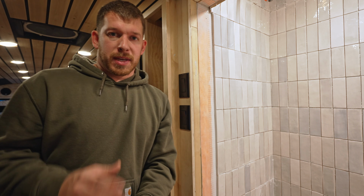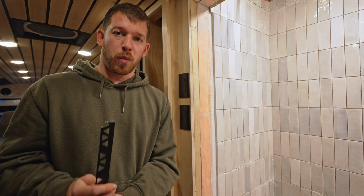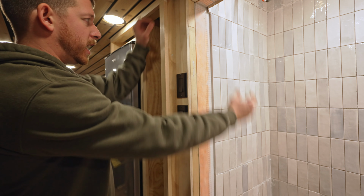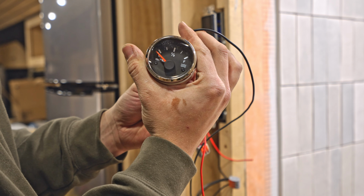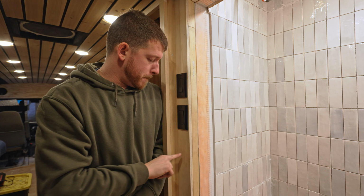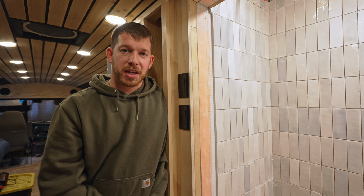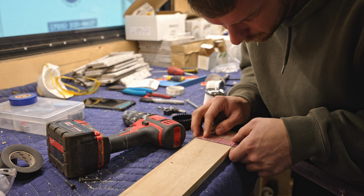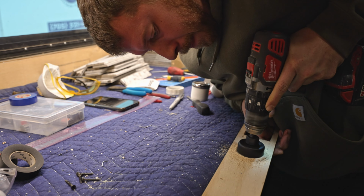We want to add some gauges so that we can monitor our water system. The main time you're gonna be monitoring your water is when you're showering, because that's when you're gonna use the most water. And so we're gonna put our gauges right here. And then our gray water tank gauge is gonna go right below the switch down here. I think it'll look pretty good. And I gotta pull all this off and do that before we can continue tiling. So let's do that.